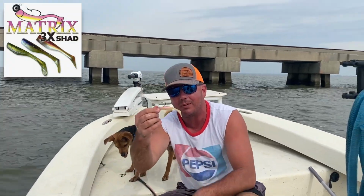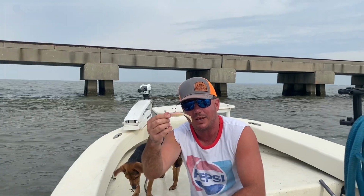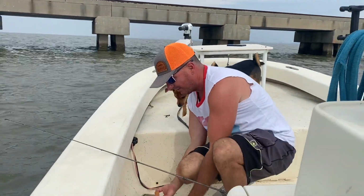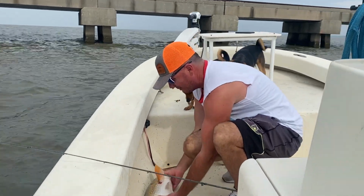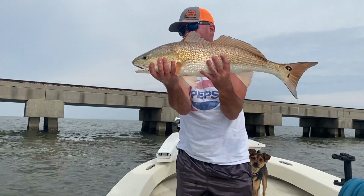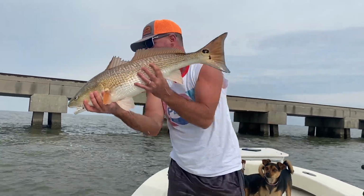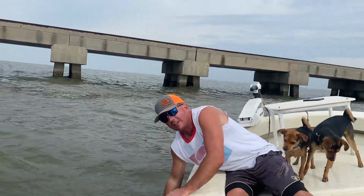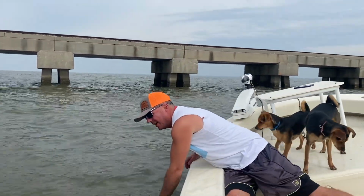A triple laminate. We'll go over what makes this bait unique and interesting. I'm going to let this redfish go. He's a little bit bigger than my liking, but a nice fish. Whenever you let these reds go, you go head first. That shoots the water down through their gills and helps revive them.